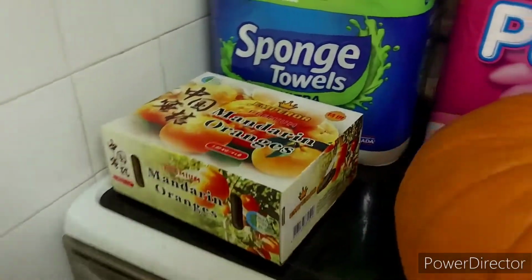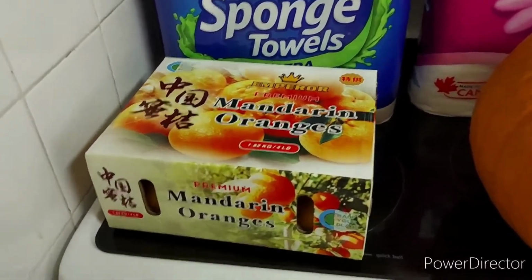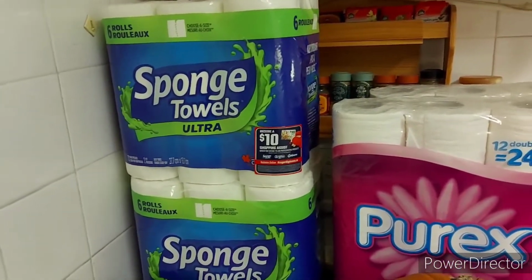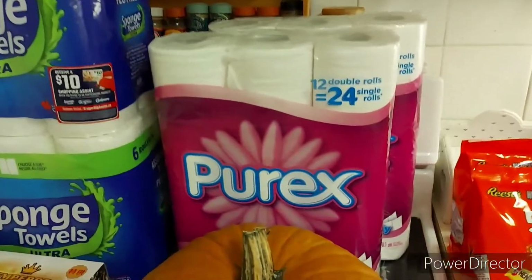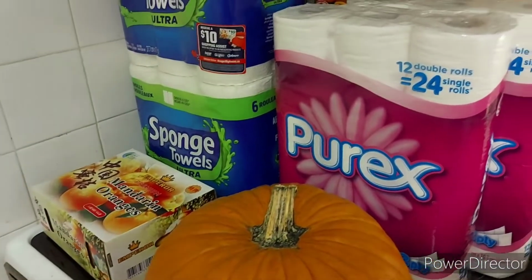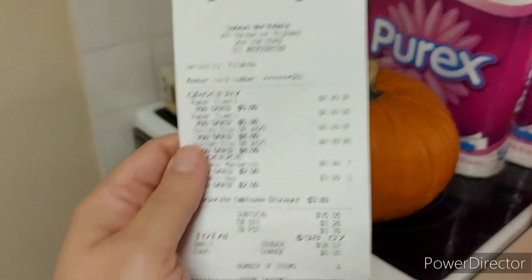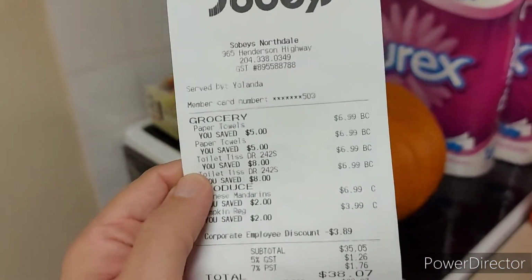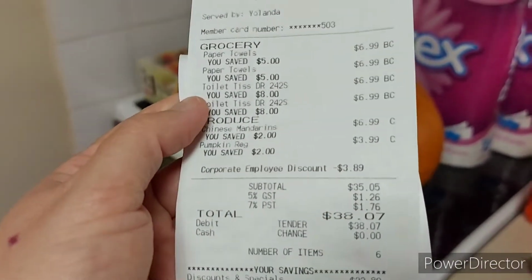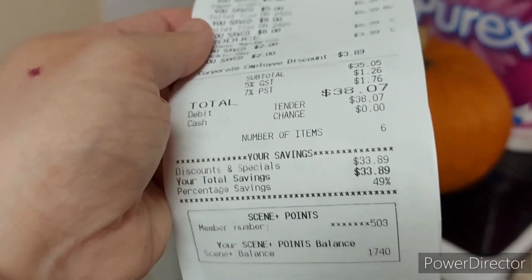And then boxes of mandarin oranges. They have been regular $8.99, but they're on sale right now for $6.99. So I grabbed that. That is a 4-pound box. And then the sponge towels, paper towels are on for $6.99 right now, as are the Purex 12 double rolls of toilet paper, also on for $6.99. So I do get my 10% corporate discount, which is 10% off the first $150 spent in a week. So you'll see here the $6.99 for the paper towels times 2, $6.99 for toilet paper times 2, and the mandarin $6.99, and then the pumpkin $3.99, and then my discount was $3.89. So after my discount, I spent $38.07 at Sobeys.